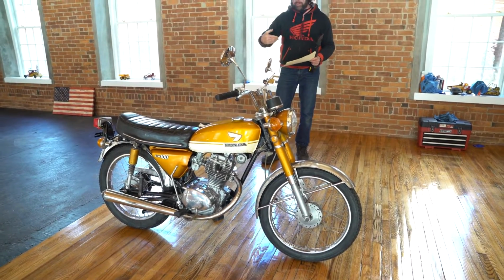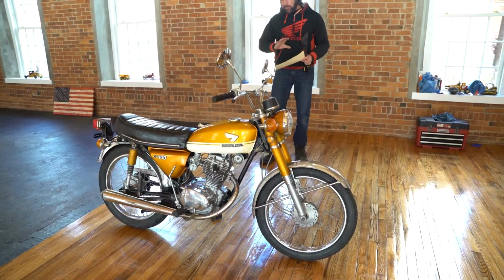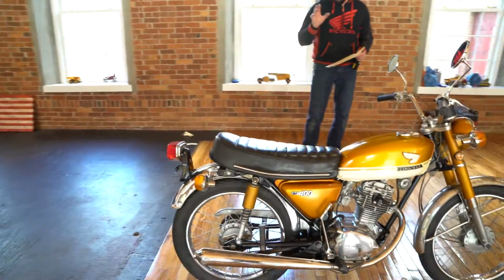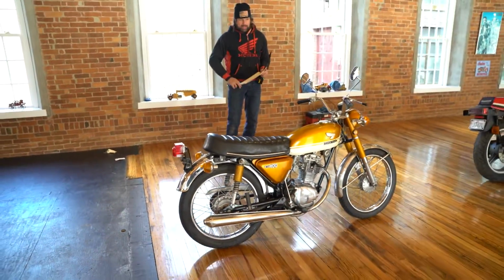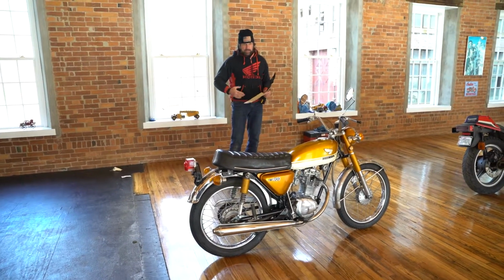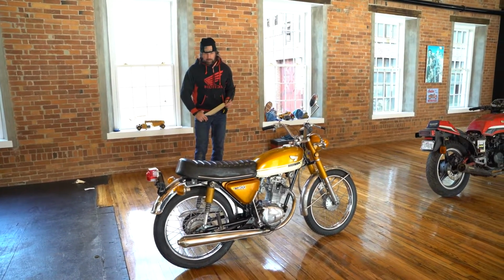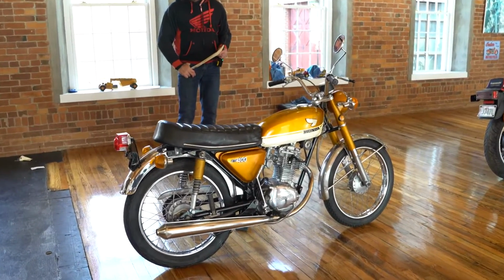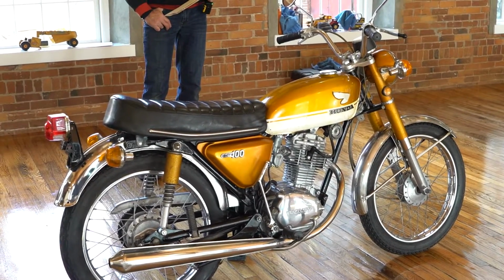There's a cult following for a reason. These are bulletproof, very trouble-free. They last forever, very little vibration. They get probably 80 miles to the gallon, so it's like free transportation. And let's face it, they look cool. It's a full-size motorcycle with the small-size motorcycle fuel consumption and price. And great value, it lasts forever.